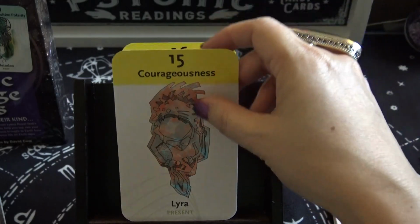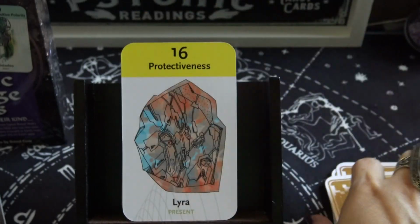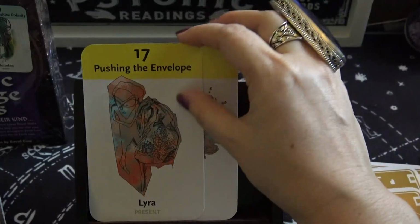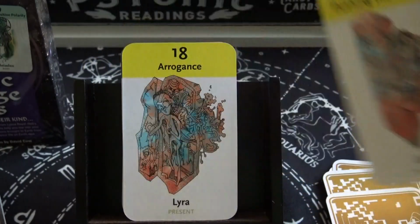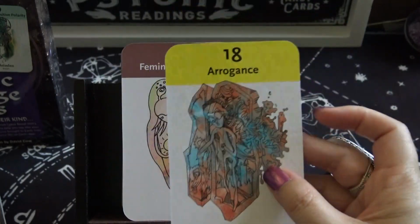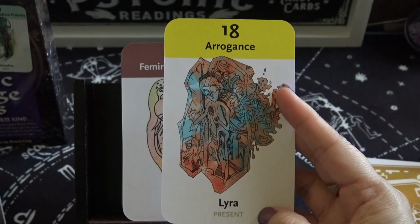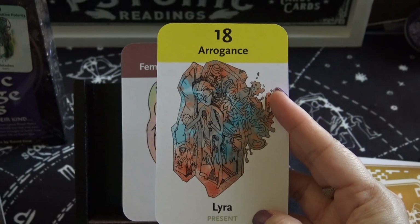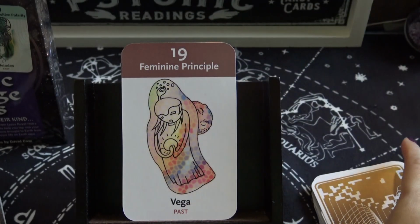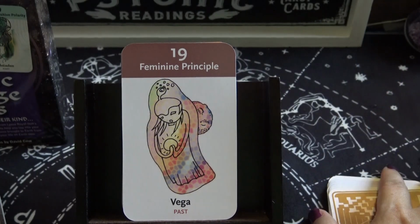So now we're looking at the Lyra civilization, present. Courageousness, protectiveness, still under Lyra, present. Pushing the envelope, Lyra, present. Arrogance, Lyra, present. So these are the different lessons that we learn, whether in the past timeline, the present timeline, or a future timeline. Okay, so now we are looking at the Vega civilization, past civilization.